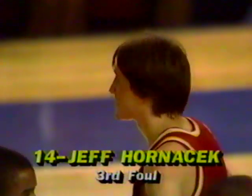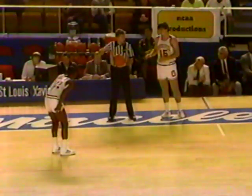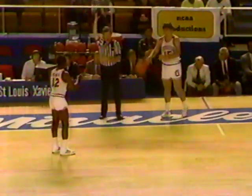Ball out in the midcourt area, trying to strip the man. Just a slap away. So Hornacek with 3 fouls. Ronnie Stokes of Ohio State 3 fouls. The Buckeyes with a 9-point lead.